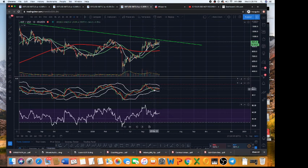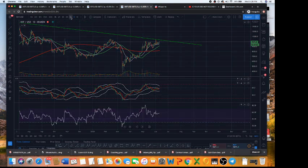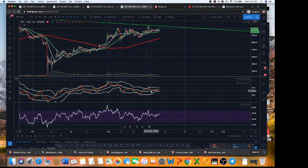The indicator I use, it came out of the top here, came all the way down, found support here, and now it is in the middle here. Will it find rejection or will it go through? I can tell you, as we go down on the 8-hour, it's still the same scenario on the 8-hour. Can go either way at this point. I don't see any divergences here.